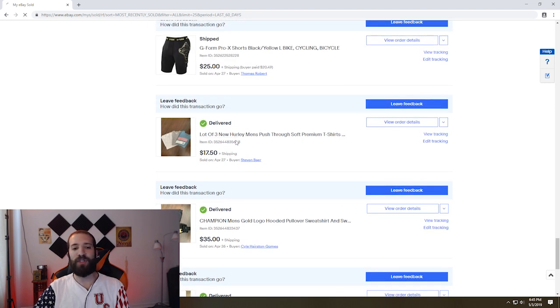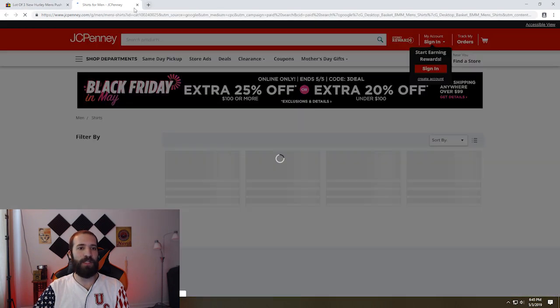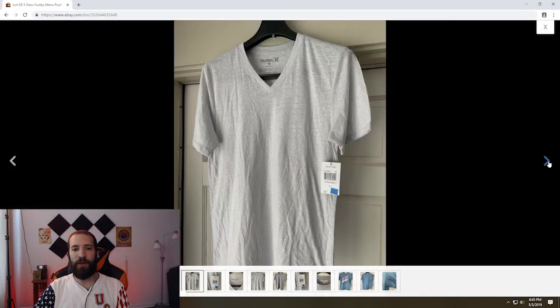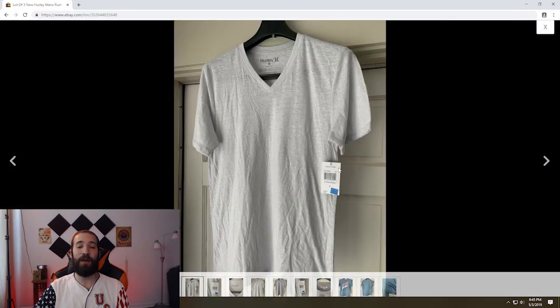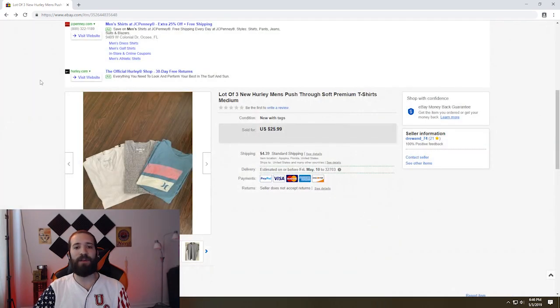Three Hurley men's shirts. These were brand new with tags on them. These were brand new with tags. You can see right here. Each tag was $15.50. I listed it for $26, accepted a best offer.